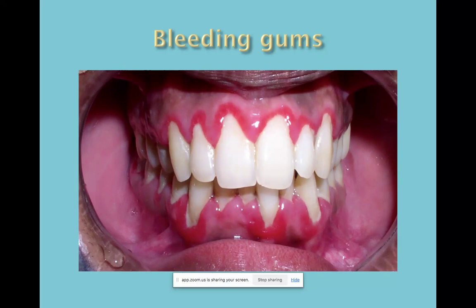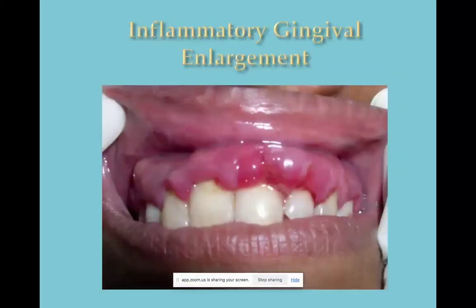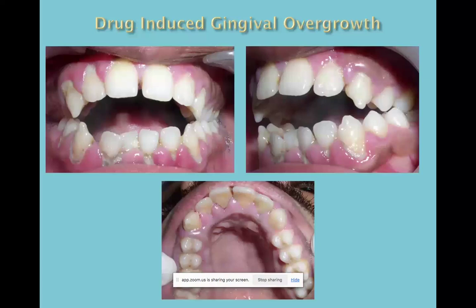Other than that, even after you do a thorough oral prophylaxis, if that remains, you need to actually go in for a blood test. Gingival bleeding along with gingival enlargement with combined inflammation. Now, inflammatory gingival enlargements are not that difficult to treat because they will go once the local factors are removed. And maybe you will end up doing a little bit of gingivectomy later.